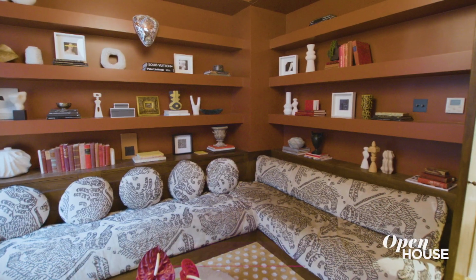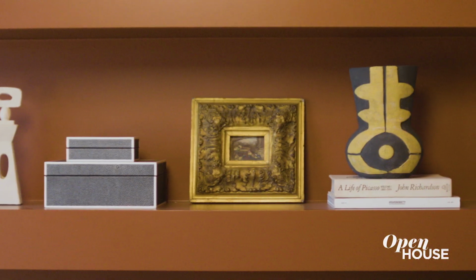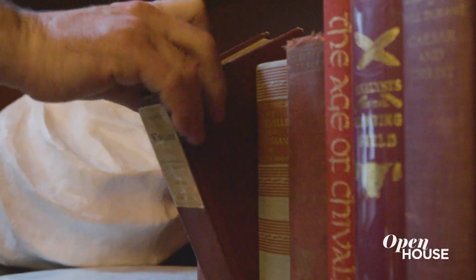There's nothing I love more than bringing in pieces that I've collected my whole life to tell a story. I brought in a lot of burgundy and deep brown books and a lot of really interesting sculptural pieces to make the shelves come to life. I really wanted to make this den feel like a place where you could come in and write a few chapters of your novel. And now I have one more space to show you.